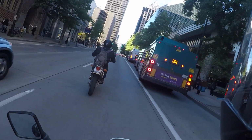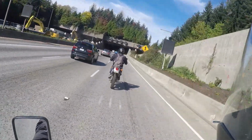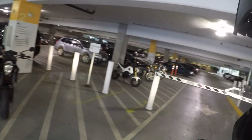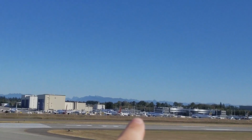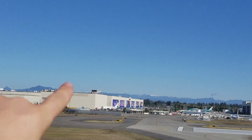That is the art building. Sweet. Big fan of Seattle. We just went on the Boeing Tour. This right here is all brand new planes. And that right there is the largest building by volume in the world.